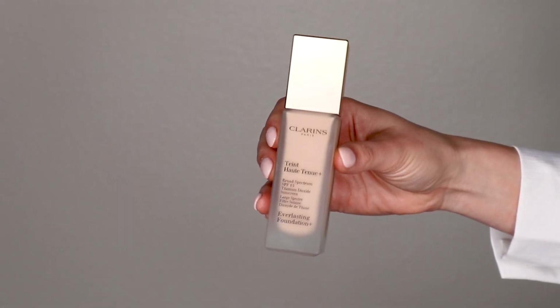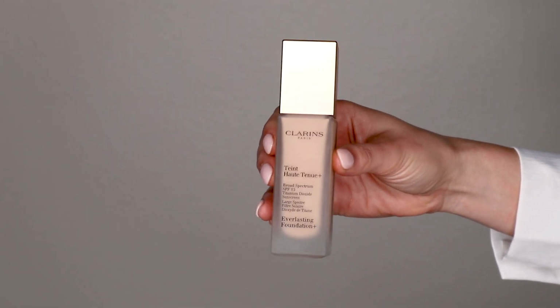As a third step, I use Clarins Everlasting Foundation in the color Ivory 103. I just use this in spots that I want a little extra coverage. So I'll do it underneath my eyes because I do have some dark circles, down my nose to give it a little bit of a highlight, and on my chin just to kind of make it pop a little bit. I'll set it in with my foundation brush and then a beauty blender just to make sure it's really packed in.